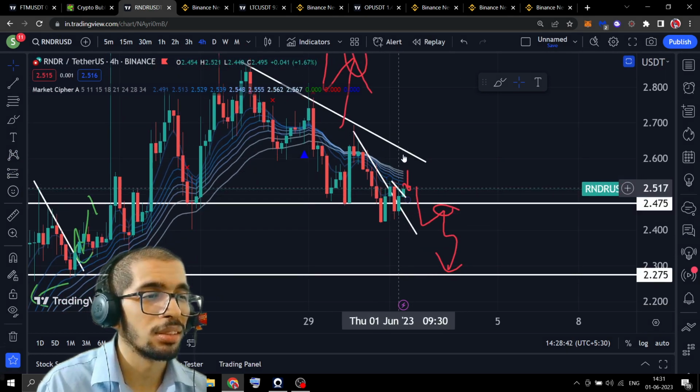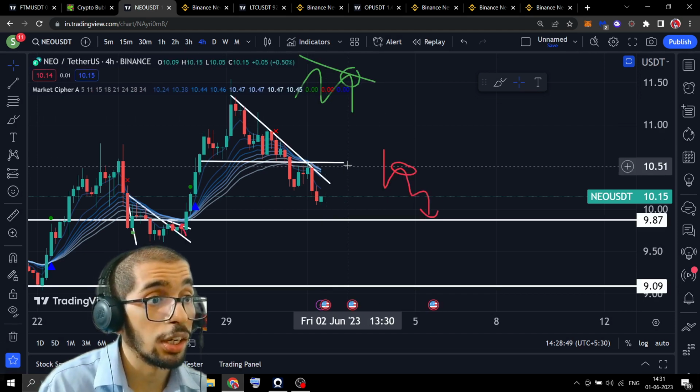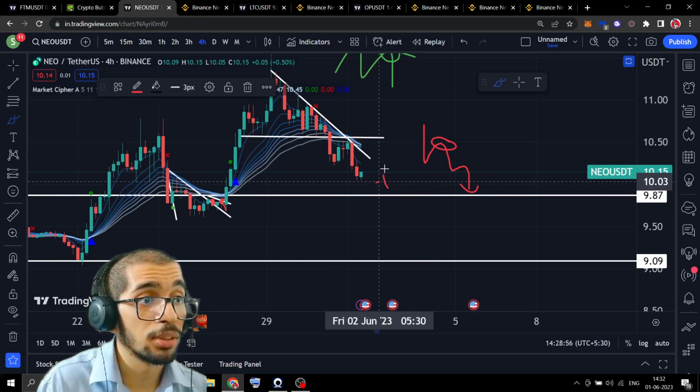Okay, so this short range is no use of buying, right? So we'll leave Render. Okay, now let's talk about your next one, which is NEO. Okay, so here it is on a downward trend, so it will not be good at shorting and longing since the range also is so small.